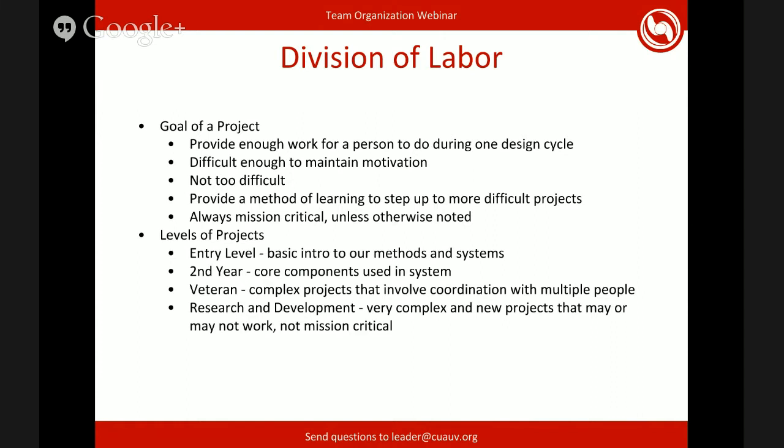And then we have a category called research and development, which are very complex and new projects that may or may not work. These are not mission critical. I did mention that projects should be mission critical, but these are some of the ones that we don't hold to that standard just because of the interest that they create. So a person works on research and development once they've done maybe a veteran level project or 2, and they feel that they can do more by researching, they can stay more interested. So this is for people who've gone above and beyond and really want to create something new.